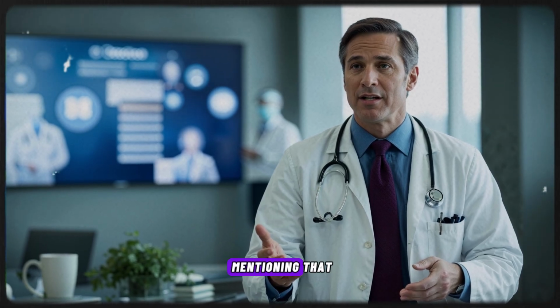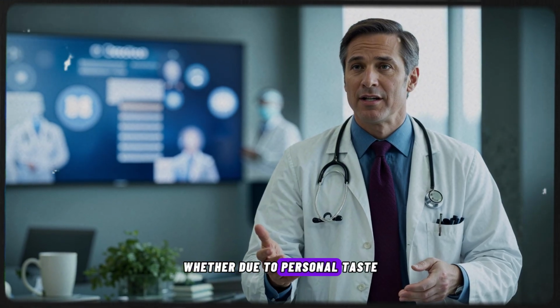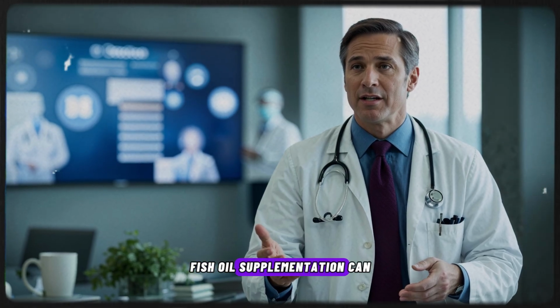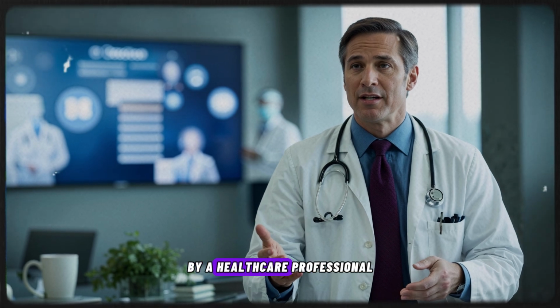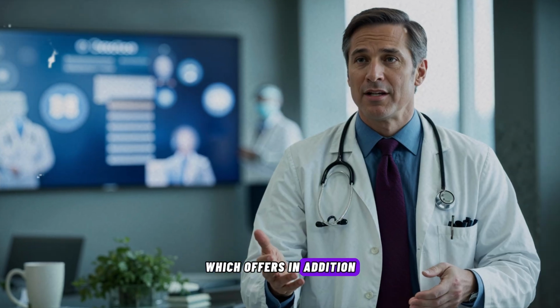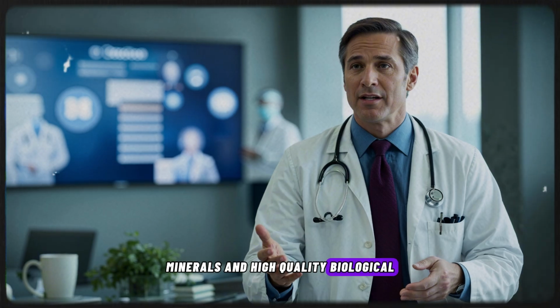It is also worth mentioning that for those who have difficulty consuming fish regularly, whether due to personal taste, financial constraints, or difficulty in accessing it, fish oil supplementation can be a valid alternative as long as it is accompanied by a healthcare professional. Still, nothing replaces the food in its whole form, which offers, in addition to omega-3, a range of vitamins, minerals, and high-quality biological proteins.